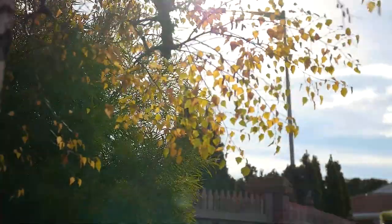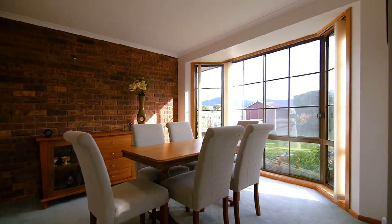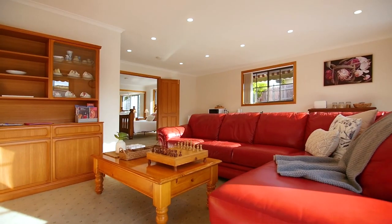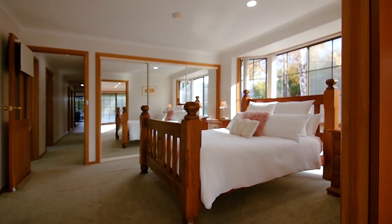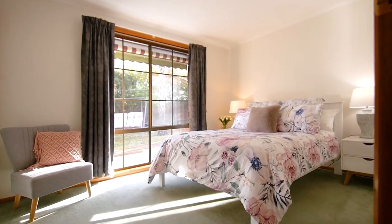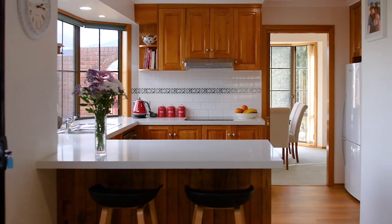As you make your way through the front door of this solid brick home, the first thing you'll notice is just how versatile the floor plan is. You've got multiple living zones available and four spacious bedrooms. The attention to detail in the finish is simply superb, and the property has been immaculately maintained.